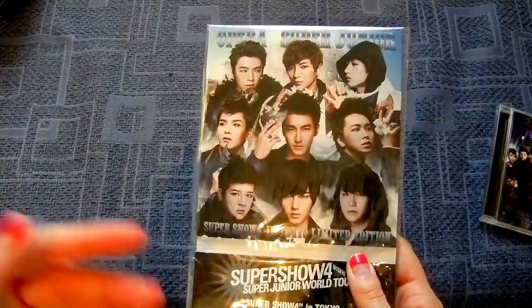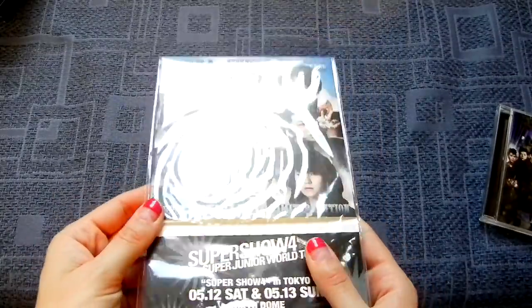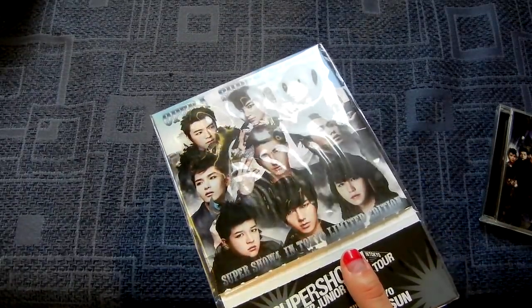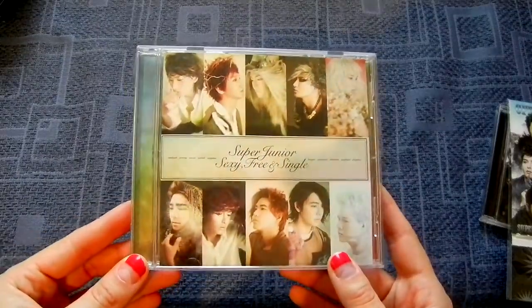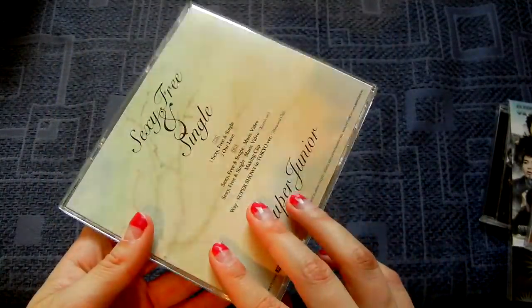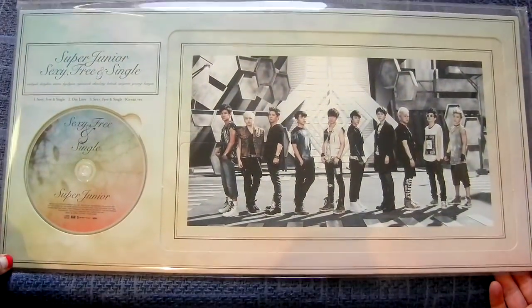Of course, they had a Super Show 4 in Tokyo as well. So here is that version of the single. Seriously, these concert versions are always just like, really? Why this as well? Sexy, Free and Single, the fourth Japan single, CD only version. Again, this is strange and came out later. Then the actual regular version, the CD plus DVD version.